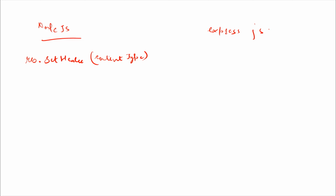Okay, so suppose here we have Node.js and here we have Express.js. When we are making a server with Node.js, we have to write every line. For example, response.setHeader, then we have to give the content type. Then we have response.write, here also we have to give the type, then again response.write, and again title, then response.write again, then body, and this continues on. And then finally server.listen.